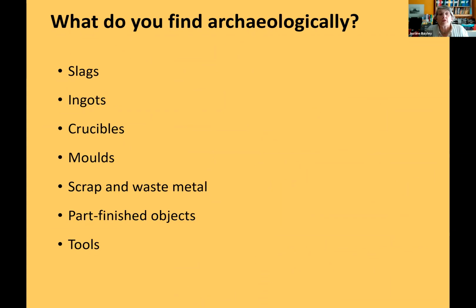So what is it that we find archaeologically? Well, all of these different classes of material. And as I say, I can't cover everything today, but what I'm going to present, I hope, will be a snapshot of some of the things that are specific to the southwest and maybe news to some of you who aren't familiar with the area.